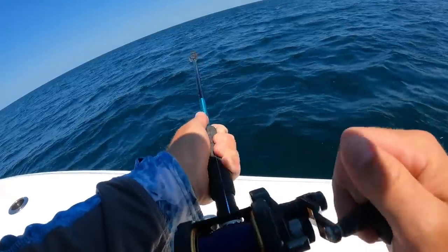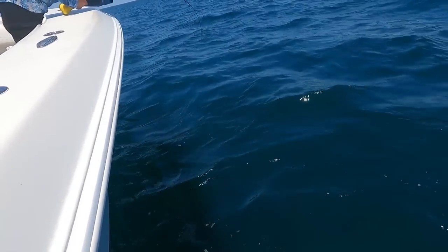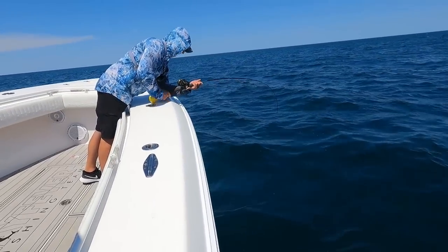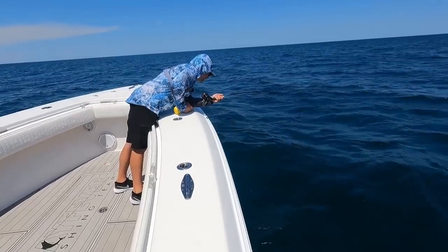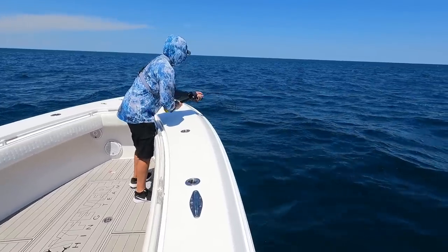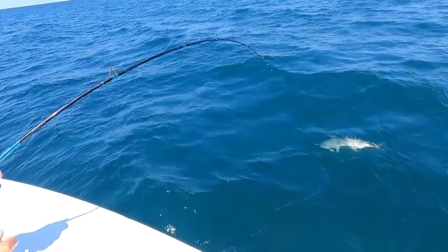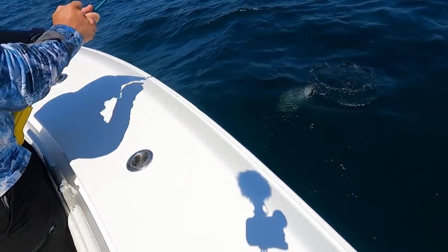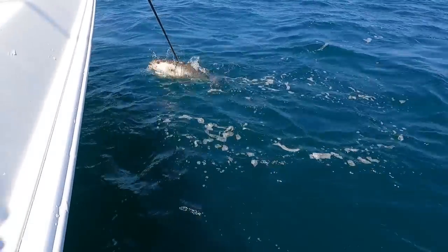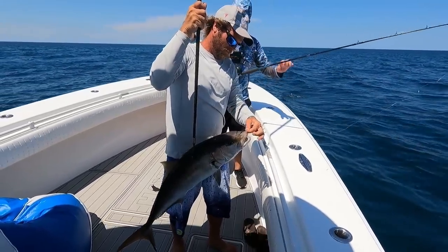Doesn't look like a king. Come on. There he comes. Looks like an AJ. AJ. Nice amberjack. That's a gaffaroonie. There we go. Maybe broke one of the treble though.